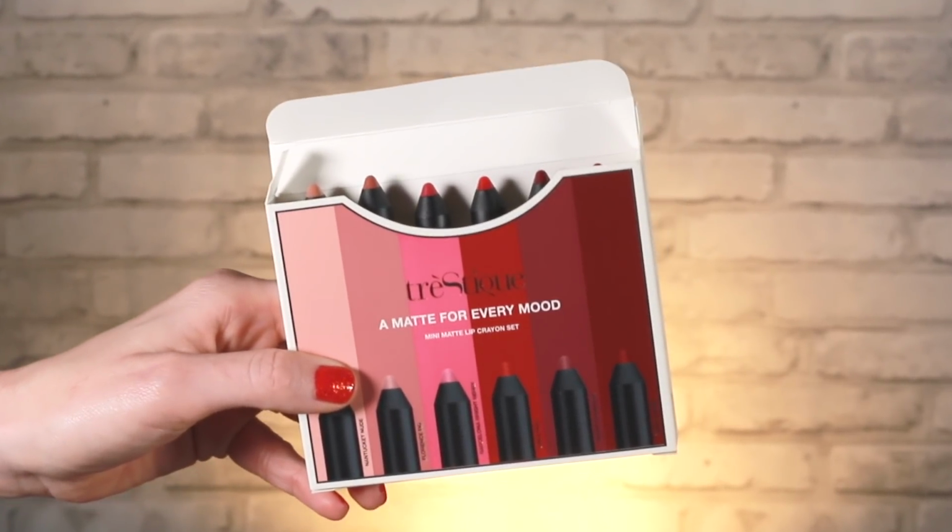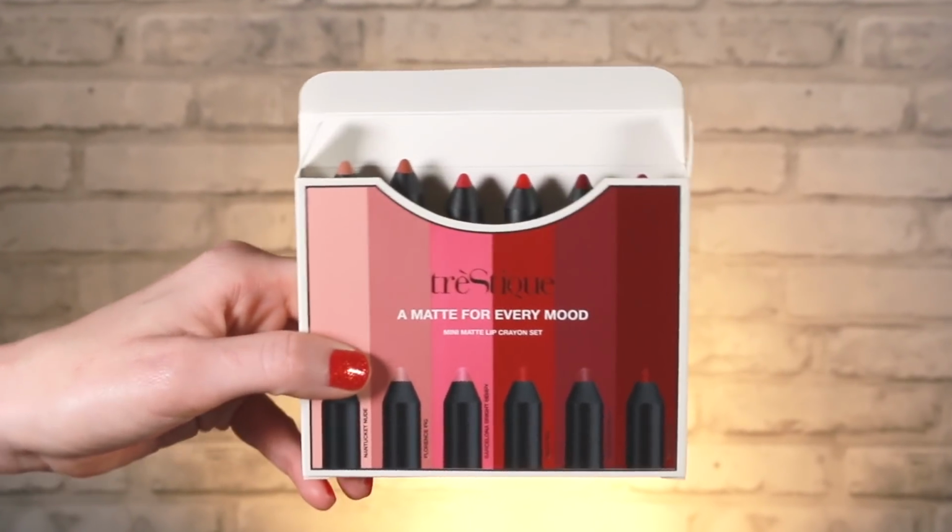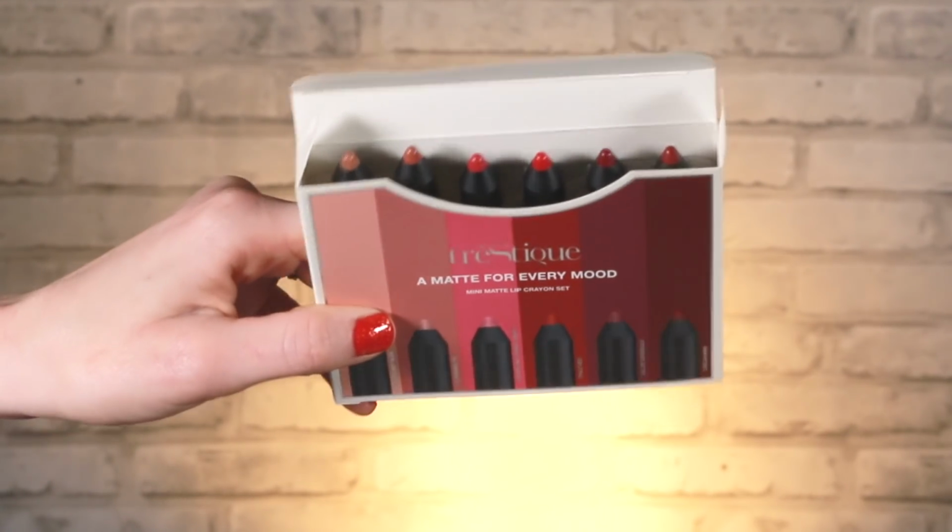Okay, the third item in this box is the Trestique A Matte for Every Mood Mini Matte Lip Crayon Set. This retails for $58, holy moly, and you are getting 6 different shades. So I have a ton of lip products already, and I already have a few of these Trestique lip crayons that I'm not even really reaching for right now, although they do perform nicely and they're very convenient. I feel like this would be better served to pass on to somebody that's going to get more use out of it. Although I am intrigued at these colors.